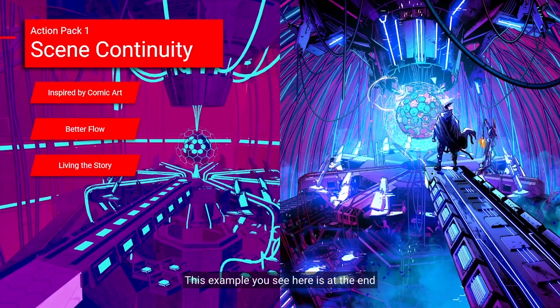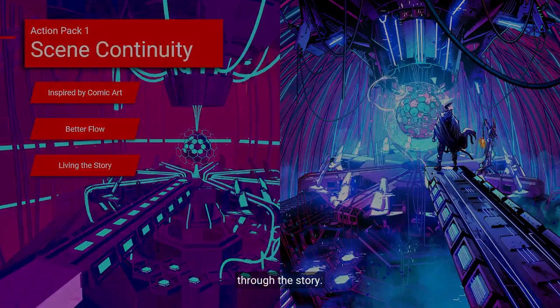This example you see here is at the end of scene 4, The Nest, where you stumble upon the metal core controlling the AI on the planet. For this particular section of the level, we actually modeled this room after Figo had drawn the comic panel, even though sometimes it was the other way around, where we sent reference from what we'd already made for the game. Adding parts of the level to the animatics between them and vice versa not only provided a better flow, but it added depth to the experience as well, giving the player a chance to truly live through the story.